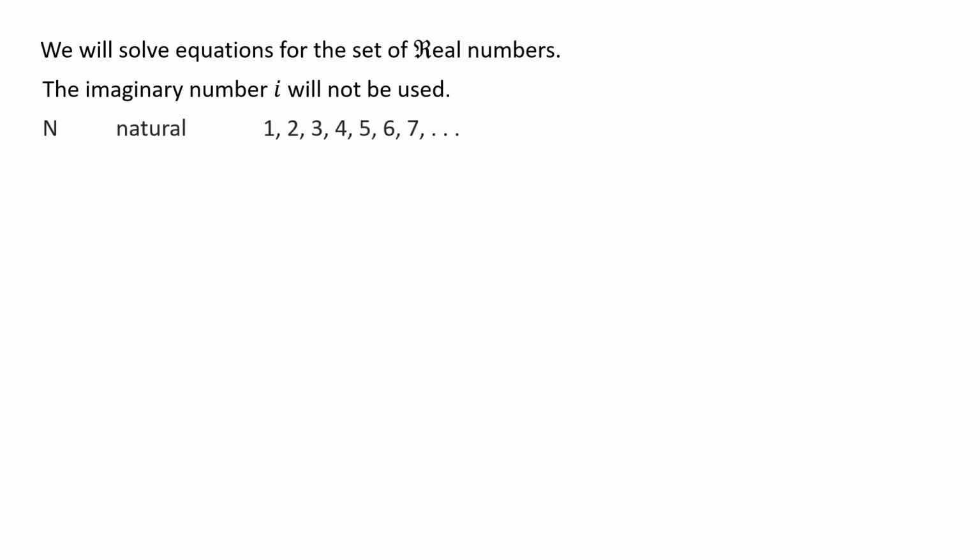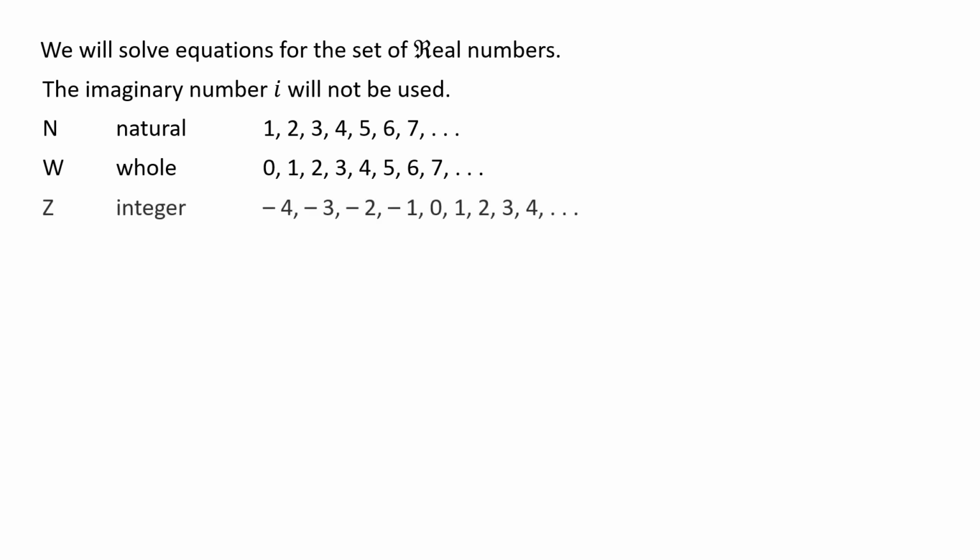Quick reminder on the real number system. There are natural numbers, right? That's what you can count on your fingers, 1, 2, 3, 4, 5, etc. The whole numbers, that's when we introduce the concept of 0: 0, 1, 2, 3, 4, 5, etc. The integers, well, they're just like the whole numbers, except we can also have the negatives. Notice the number 0 is not positive, it's not negative.